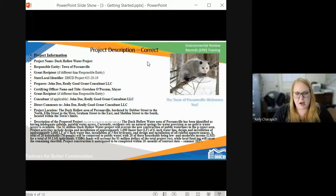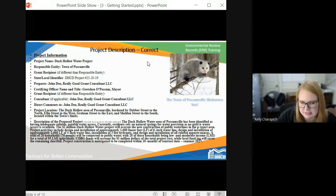So Gretchen Opossum, she's a very paws-on mayor. She decided to fire Kelly Cherpich, who was a terrible grant consultant, and she hired a new one, and this is a much better project description. So the project name is now the Duck Hollow Water Project, and that kind of clues us into where it's going to take place in the town of Possumville.